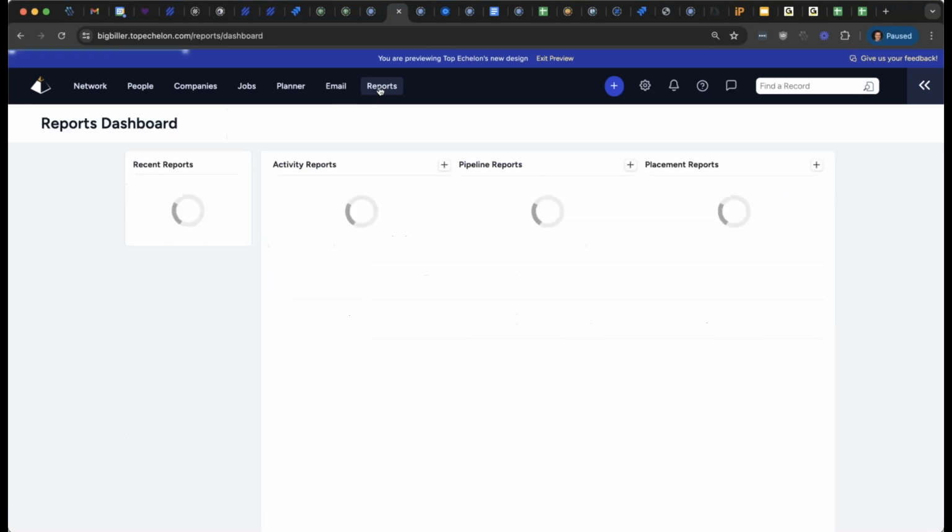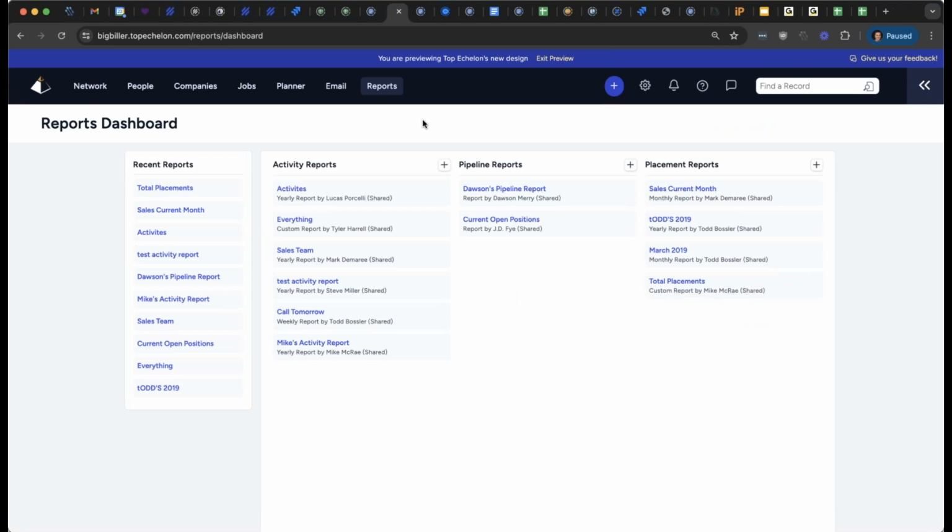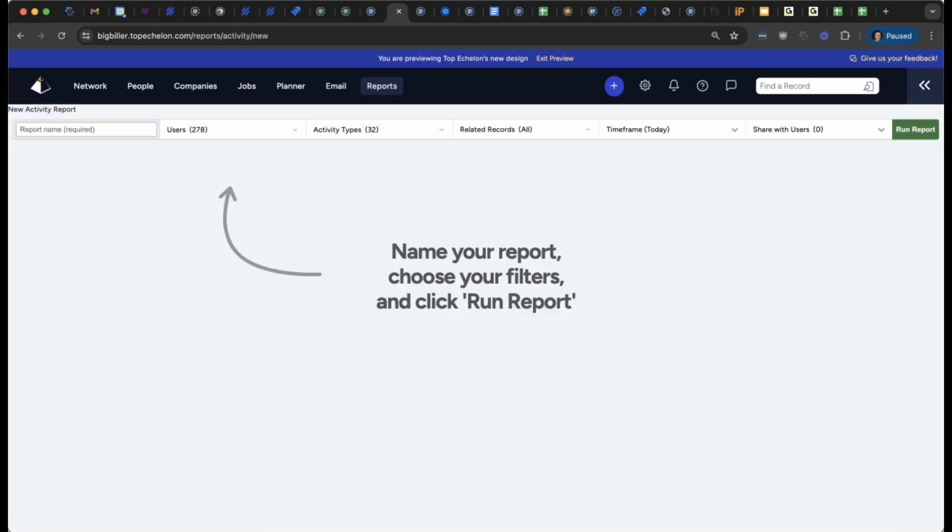So something that CATS lacks a little bit is these reporting capabilities. So we basically opened it up and let you generate your own reports. You can choose which users you want to report on, what activity types you want to report on, the time frame, and then if you want to share that with anybody, you can share it and then generate and run the report there. So that's something that's been missing in CATS for a while, and I think the new platform does a pretty good job with giving you the tools to generate your own reports.